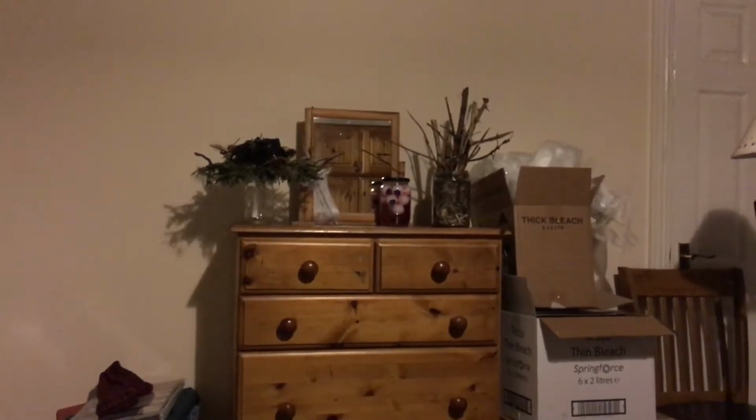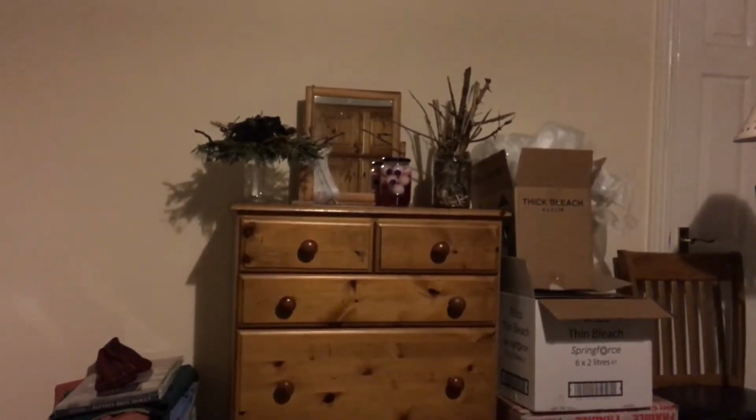So I've managed to get the new chest of drawers in here, added a few bits and bobs on top of it. But I got a bit sidetracked today because I paid a visit to my brother. Had to collect something from his, and I ended up staying there longer than I anticipated, so I've wasted a bit of time today. But the main thing is I've got the bulk of the big things done, and it's probably just a case of tomorrow putting up all the smaller decorations around the bedroom.